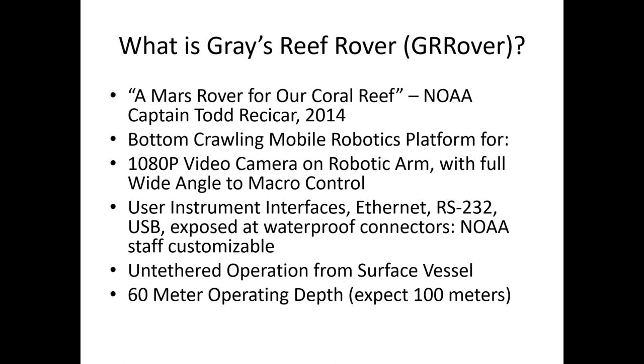It has user instrument interfaces on it. It's got Ethernet exposed, RS-232, USB. So if you have other instruments like a CTD, conductivity temperature depth sensor, and it talks RS-232 serial, you can plug that in, and we can help you write up some code to have that displayed on the surface as well. Right now we've tested it to 60 meters of operating depth, but the components I've been testing to 100 meters and expect to get that.